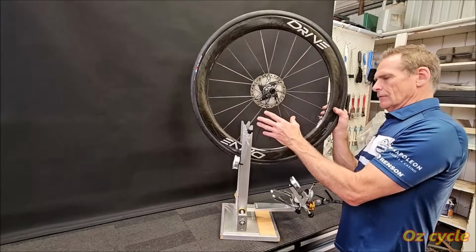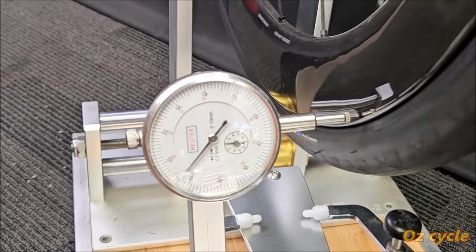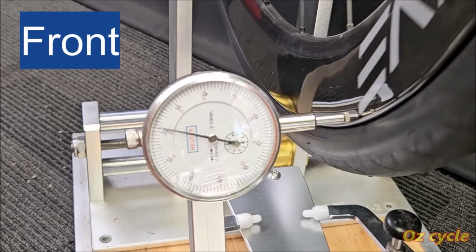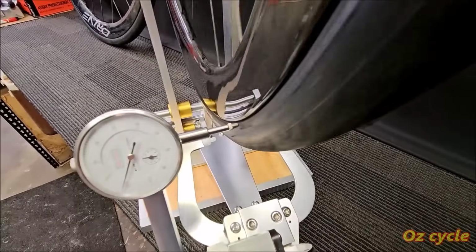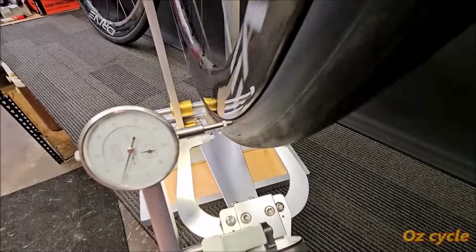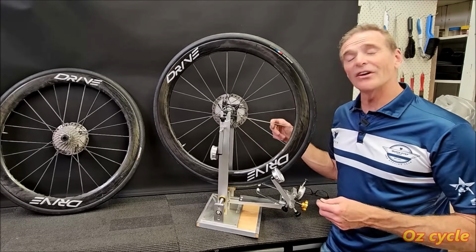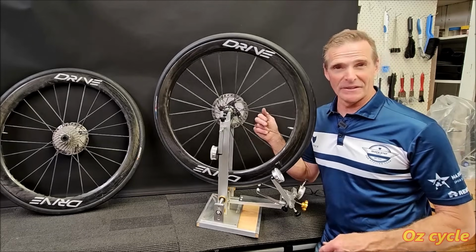Let's put in the front wheel. About 0.3 millimeters. And the radial true. I mean, the tyre deviates more than the rim. The tyre is bumpier than the rim. Now that is what I'm talking about. How many wheel sets do you know out there with 20,000 kilometres plus on them that are still less than, what, half a millimetre deviation.